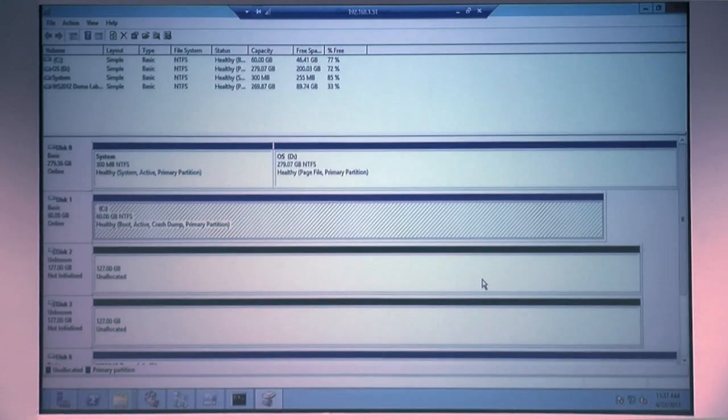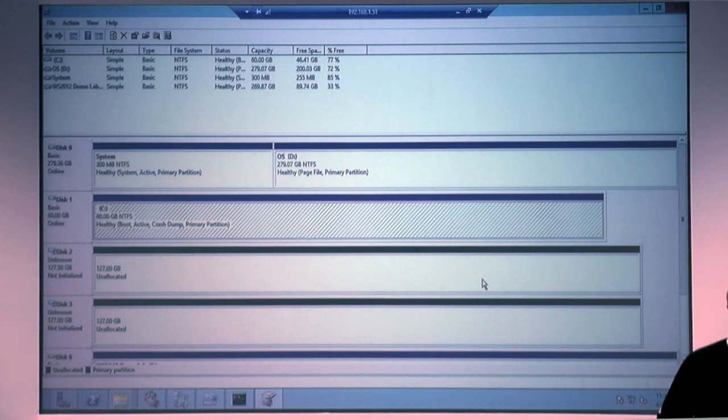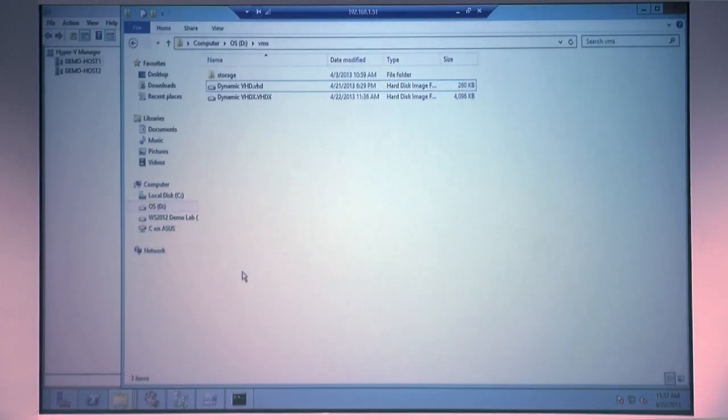I've got them locked by doing some other stuff as well. But we can typically attach them, browse them, treat them like cab files or zip files. So they've become the data center container for Microsoft. You can do this using PowerShell as well. We will have a look at that in a while.